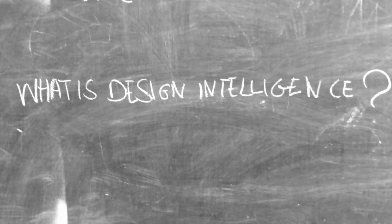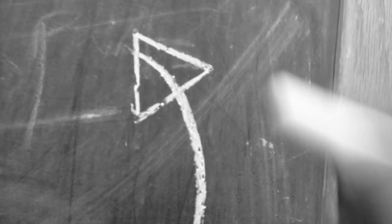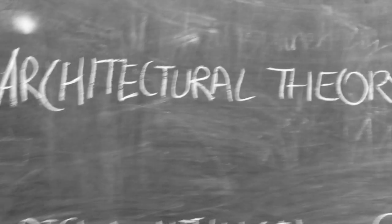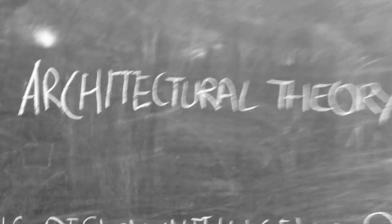While stimulating and modern, design intelligence is not a far cry from architectural theory at all. In fact, it is just part of a continued evolution of what drives architects to create and design, and this will continue to evolve and change to accommodate the world as it grows and changes.